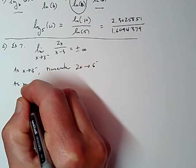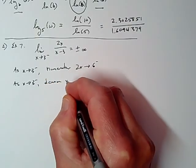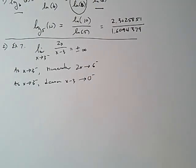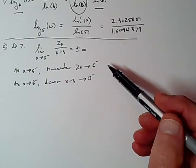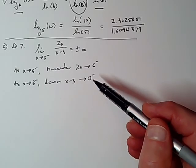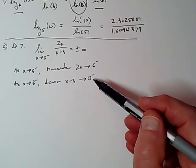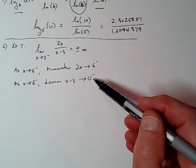As x approaches 3 from below, the denominator approaches 0 from below. So we know that when we have a constant on top and numbers that are getting closer and closer to 0 on the bottom, we're going to go infinite. Because, for example, if you divide by 1/10, that's the same thing as multiplying by 10. If you divide by 1/100th, invert and multiply, it's the same thing as multiplying by 100. Divide by 1/1,000,000th, that's the same thing as multiplying by 1,000,000.